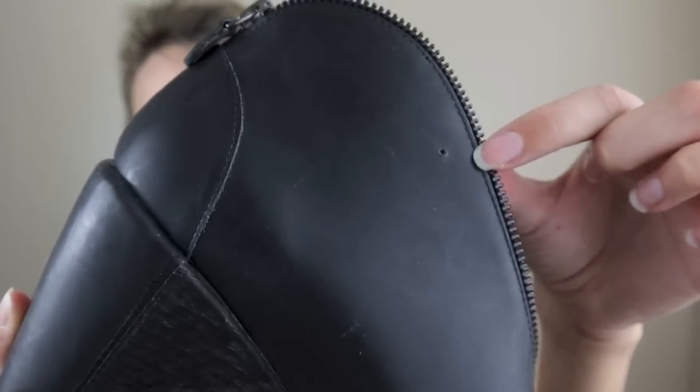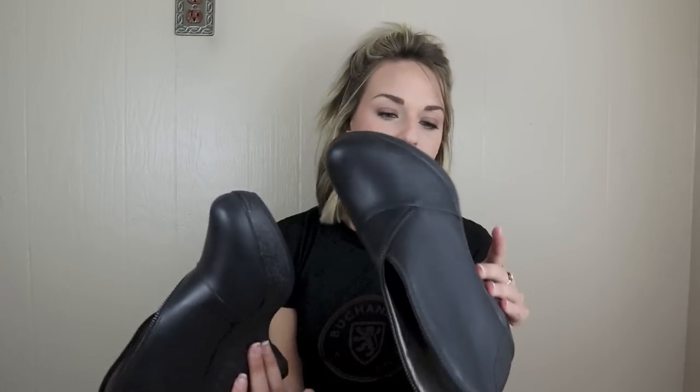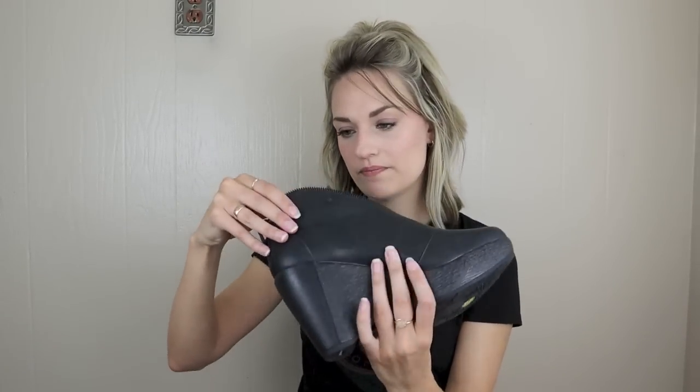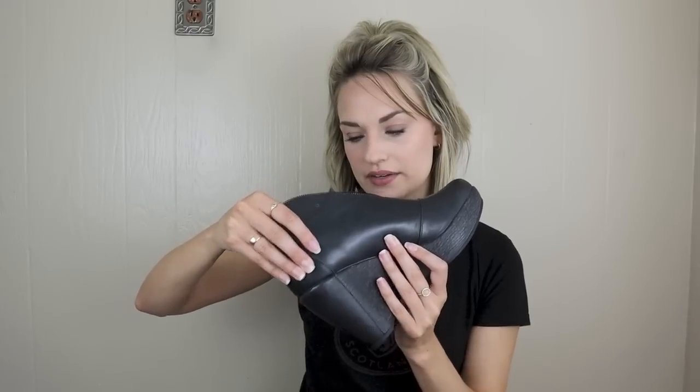neat. The only thing is they did have a security sensor on them, and so there's a small hole on the inside, but you know, it's not too big of a deal. I did disclose that obviously. And these are a size 10. I'm almost positive. Size 10. So yeah, I'm excited to try this brand out.